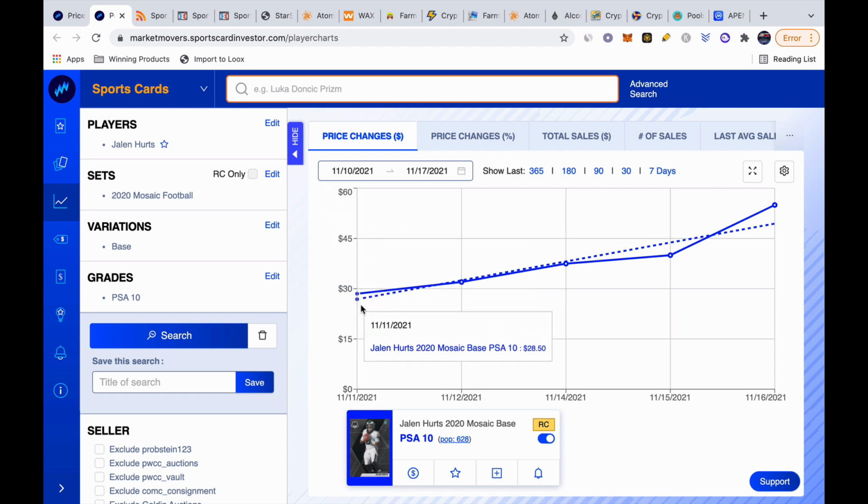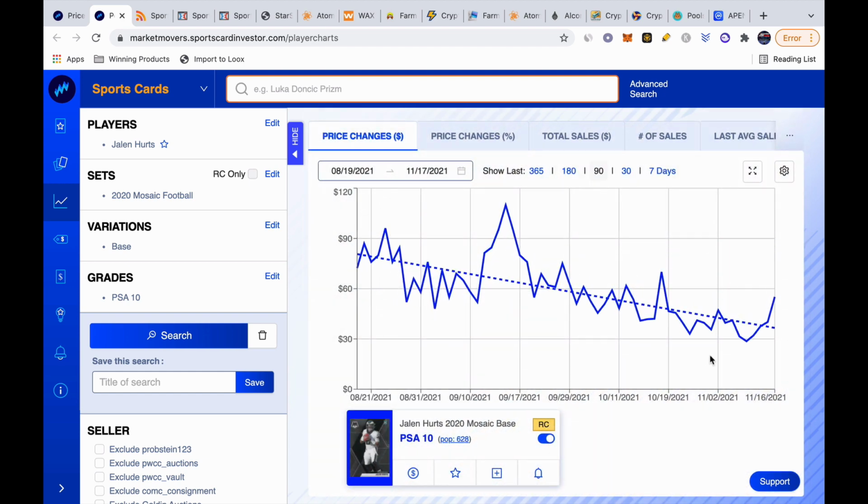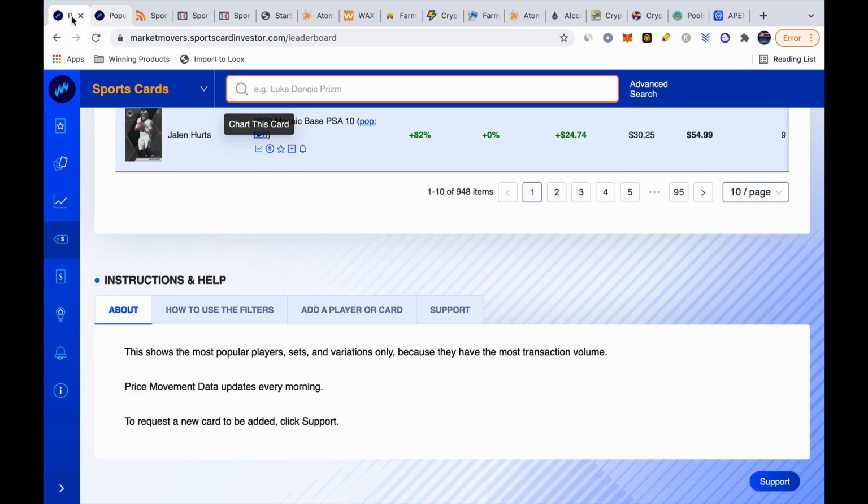So this card started at $28.50 on the week, ended the week at $55. Let's pull back 90 days. Did nothing but go up this week. So that's actually a pretty good sign. Maybe it bottomed out down here at $28.50, because you can see over 90 days this card just pretty much did nothing but go down, except for around the beginning of the season it was spiked up to about $110. So maybe it's a good buying opportunity. If it's spiking up like this, I don't think I want to get in right now. I don't think Philly's going to be making the playoffs.